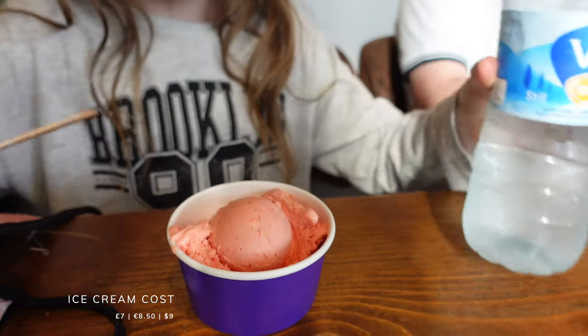Ollie's gone for the usual strawberry. Matt has got chocolate. And I've got the Amarillo.